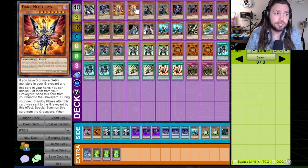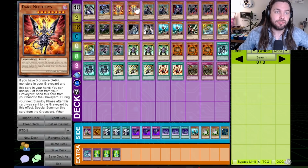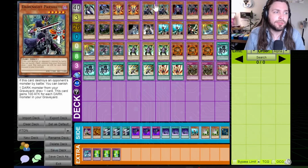Next, we have Double Dark Nephthys. This I did not think about when we were going into the pack opening. Outs Metal Reflect Slime. I can just banish 3 monsters from my graveyard, discard this card, and next turn I'm guaranteed to get rid of Metal Reflect Slime. This card is insane.